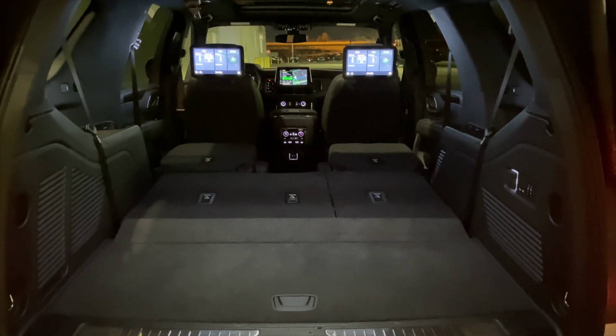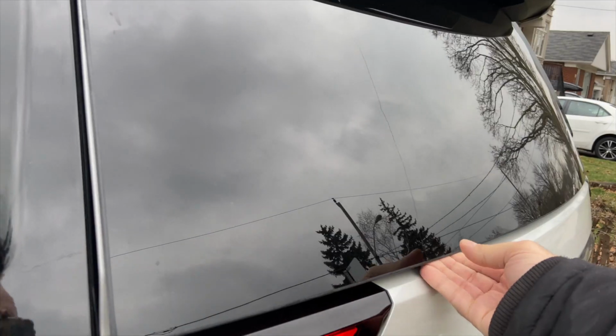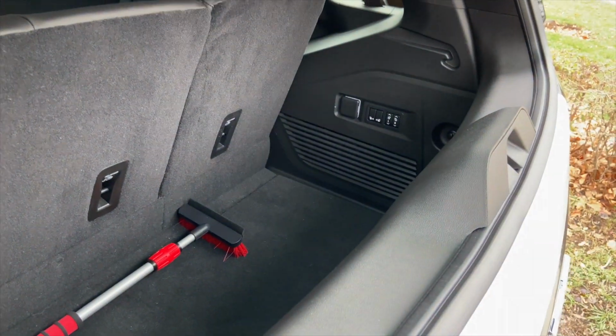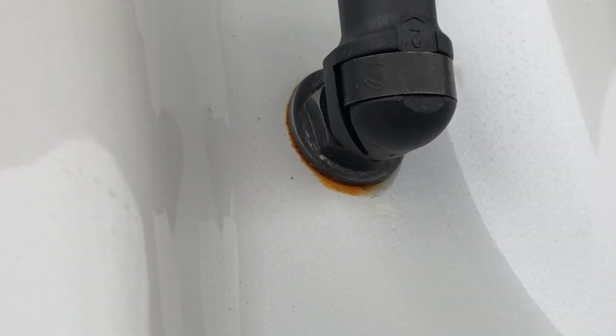If you do fold the third row only, the cargo capacity goes up to 2,057 liters, which is totally insane. The tailgate is powered and supports kick to open, but it also allows the window to be popped open on its own for quick access or when space doesn't allow the full tailgate to open. Hold on a second, what's this? Is this rust around these screws?